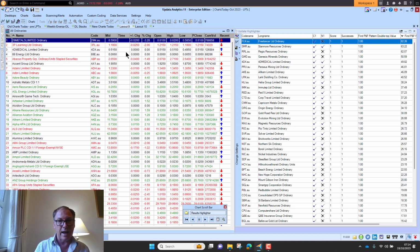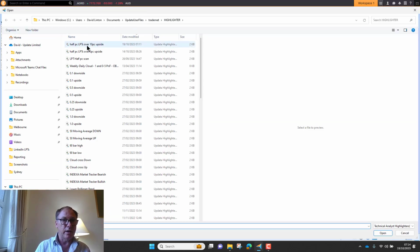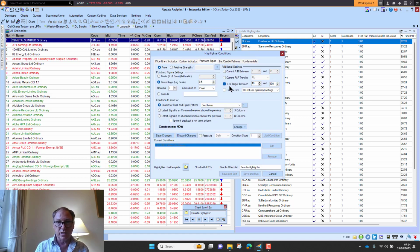And so I've run the scan, and in fact, we can have a look at the scan. I'm just scanning for targets with the most upside. The one I'm using is where the price targets have got more than 10% upside. So it's just literally this scan here. If you want to know more about the scan, just ask the help desk and they'll explain it to you.